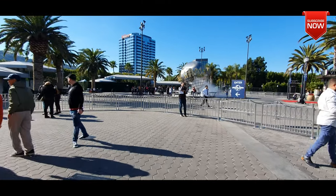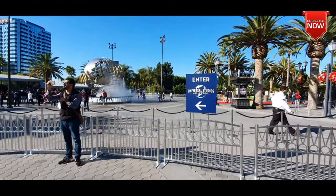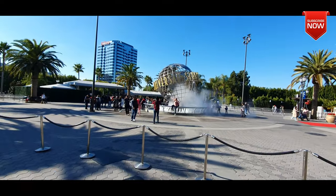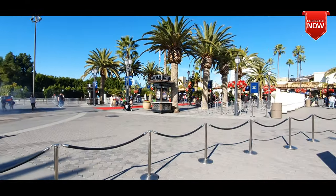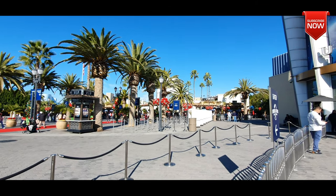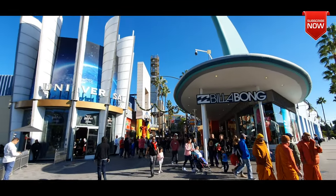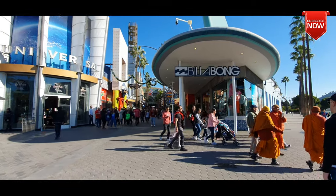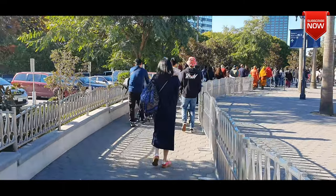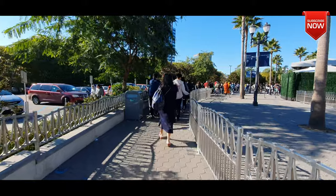So here we are entering the main entrance of Universal Studios. Here you can see the globe with Universal Studios. I need to get the ticket. So this is the globe of Universal Studios, and here you can see the arch shape. That's the entrance of Universal Studios. So we are here, we are going to get the entrance ticket.